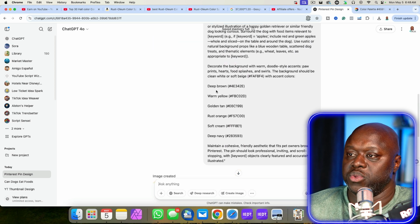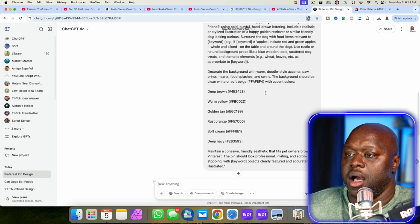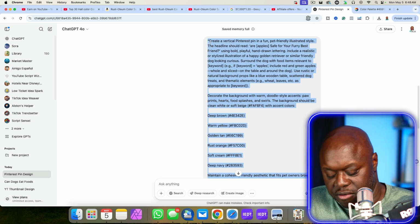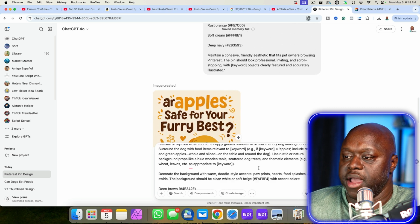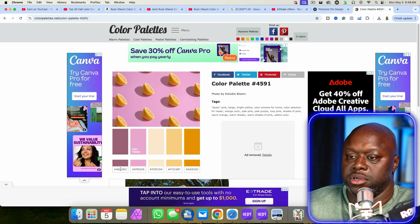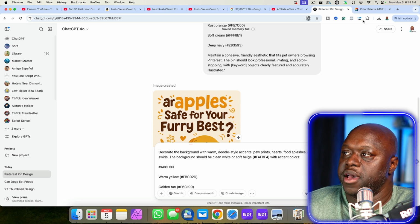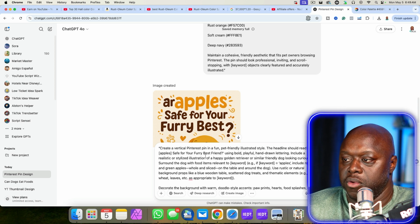Now, what's really cool about this is we could actually go back and make more tweaks, right? But what I want to do is I want to change these colors to see if we can get something even more vibrant. So I'm going to copy this, I'm going to paste it over, and then I'm just going to grab these different colors. So color palette, come on. So we're going to use this color for this. Now I don't know how this is going to turn out. This might not work well at all. So I'm going to paste that, and then I'm going to get rid of that one. All right, let's see. Let's try it one more time.